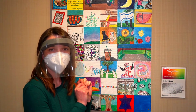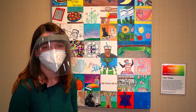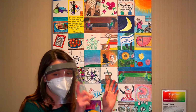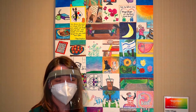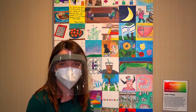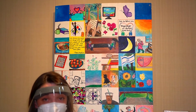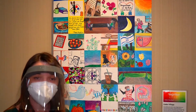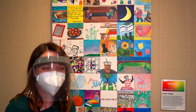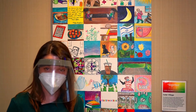This year's theme led to an idea of a giant Zoom call or a quilt that represents how we all can come together while staying in our own separate spaces, and what we've been doing to express ourselves and to keep sane during this difficult time. So each of these squares was painted by a resident or painted by me after they described in detail what they have done to bring them joy, peace, and connection during this hard time.